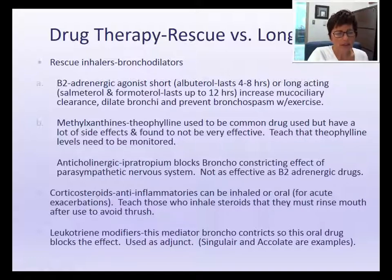Corticosteroids, or anti-inflammatories, can be inhaled, or they can be oral for acute exacerbations, and when it's very acute, they often can get IV corticosteroids. And of course, those who inhale them have to be taught that they have to rinse their mouth after the use to avoid getting thrush.